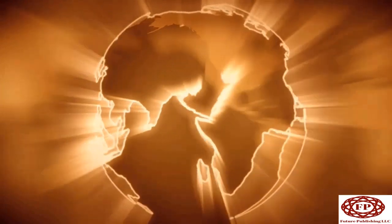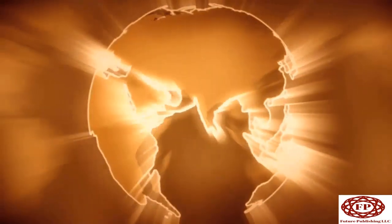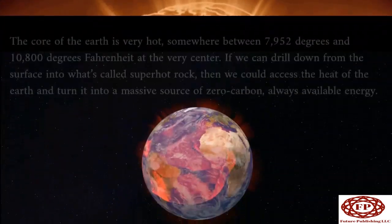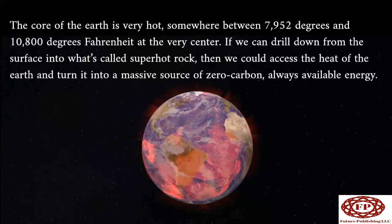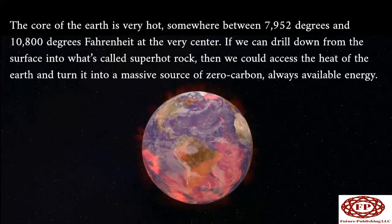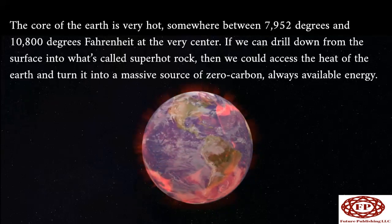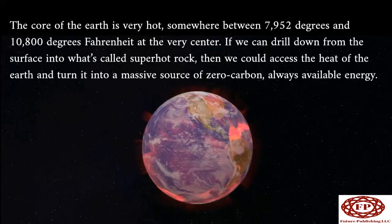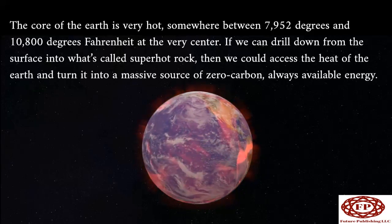Less than 0.2% of global energy is currently generated from conventional geothermal, because it requires heat and water to be relatively close to the surface of the Earth. The core of the Earth is very hot, somewhere between 7,952 degrees and 10,800 degrees Fahrenheit at the very center. If we can drill down from the surface into what's called superhot rock, then we could access the heat of the Earth and turn it into a massive source of zero-carbon, always available energy.